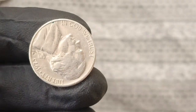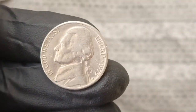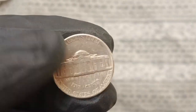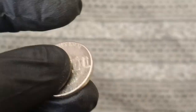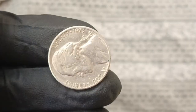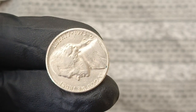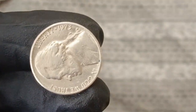Next, 1973 D Jefferson Nickels, USA Coins. Today's fascinating deep dive into one of the most extraordinary discoveries in American coin history, the 1973 D Jefferson nickel, a coin with a face value of just 5 cents that has sparked intense attention in the world of numismatics for its rumored and speculative value exceeding $80 million due to astonishing mint errors, rare variations, and other factors that set it apart from ordinary coins minted that year.